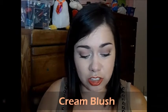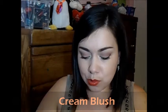Next is cream blush. So like I said, cream blush is just going to be a lot easier. It's going to last longer. But some great ones that I have, and these are extremely inexpensive, are the e.l.f. All Over Cover Sticks. So I have this one right here in Pink Lemonade and this one in Golden Peach. Pink Lemonade is that pinkish color right there. And I just use a tiny bit of this. Most of the time I'll blend it out, blend it in and then soften it up.